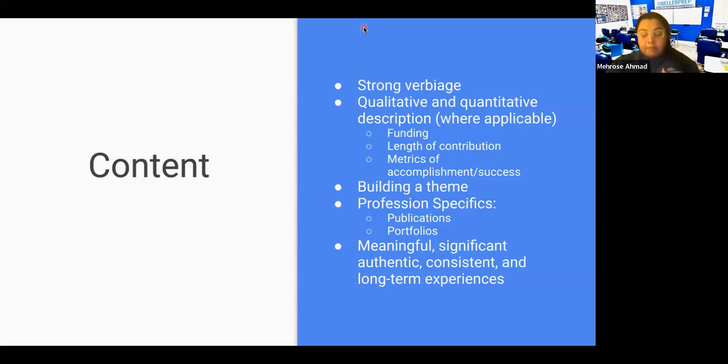So for myself, because I've done work in research and I do have research publications, that's something that I very explicitly included on my resume because it's relevant for my field and a significant accomplishment. And lastly, this kind of goes without saying, really you want to highlight meaningful, significant, authentic, consistent, and long-term experiences.